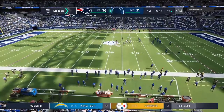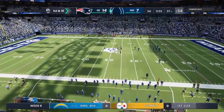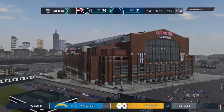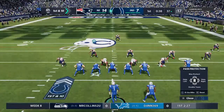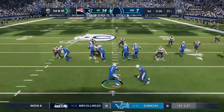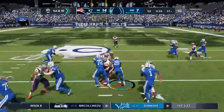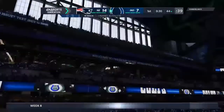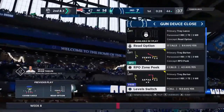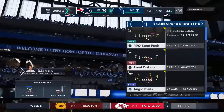Gain of 12 and a first down. 1st and 10 at the 37-yard line. Out of the gun. Here's a give to Mack. A solid run on first down. Gain of 7 leaves him with a 2nd and 3. A nice run here early on.